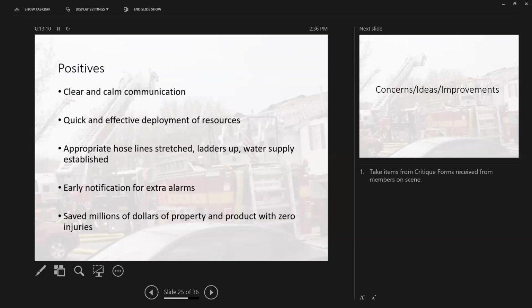If you think back to COVID and supply chain resources, we burned down a warehouse full of stuff. That is going to make a giant mark on supply chain issues nationwide because we are a nexus of logistics and supply chain stuff anyway. So the fact that we were able to save this with 0 injuries, that's actually a real tip of the hat to what makes a professional fire department. So well done.